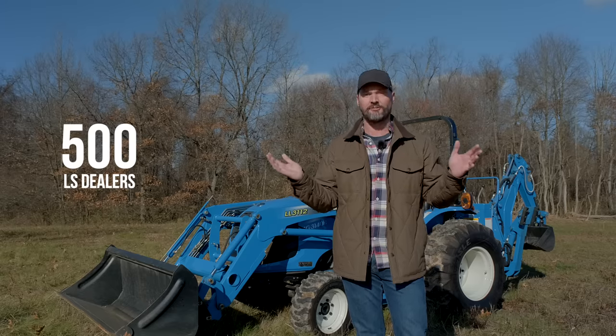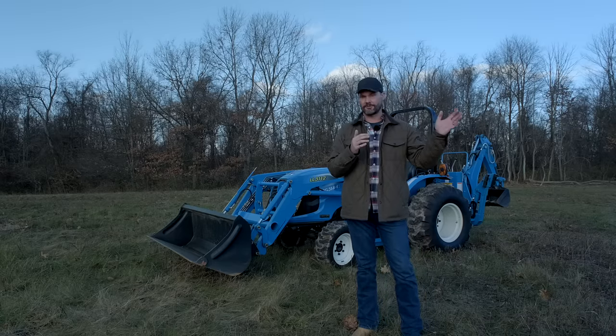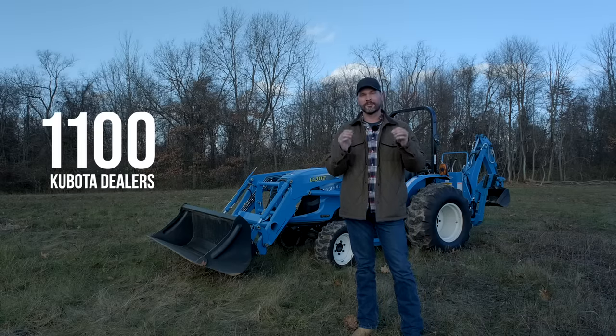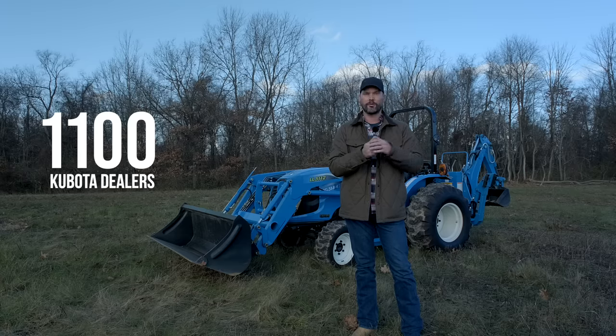So let's just say they have 500 dealers now. Now, if we talk about Kubota, following that up, again, this data is a few years old, but it gives you a point of reference. There's about 1,100 dealers in the US. So about double or a little over double what LS has.